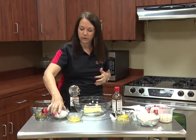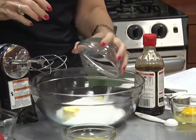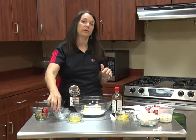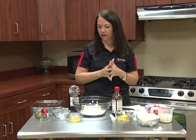This is also going to be added to it. This is 2 cups of sugar, so I'm going to add this. Now, normally I would kind of cut it, so if you want to cut it, you could do half sugar and half Splenda if you're really trying to cut back on that part of it.